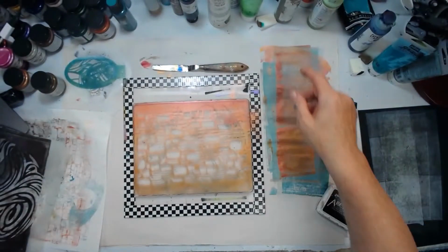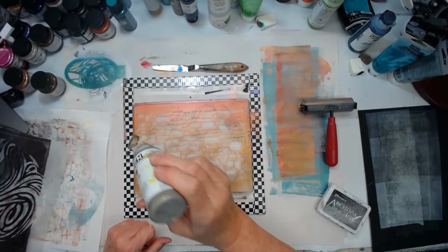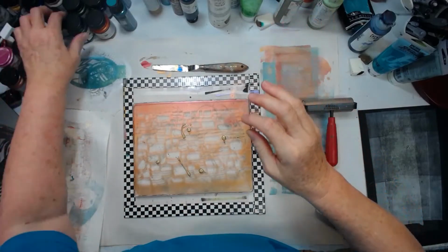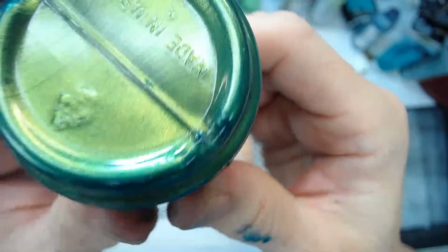And I like that one. And we're going to go bronze and maybe pick up some of that underneath of it. Oh, or did I want to do, you know what? Let's do this. Let's do this and a little of this. This is the Halo Blue Gold. Look at all those yummy colors in there.